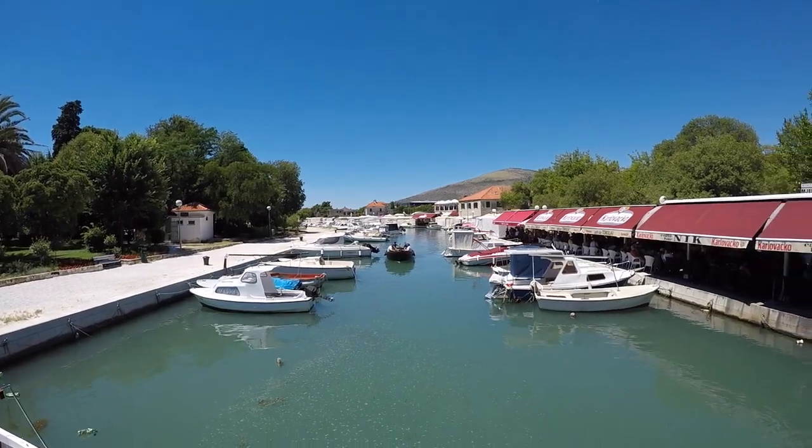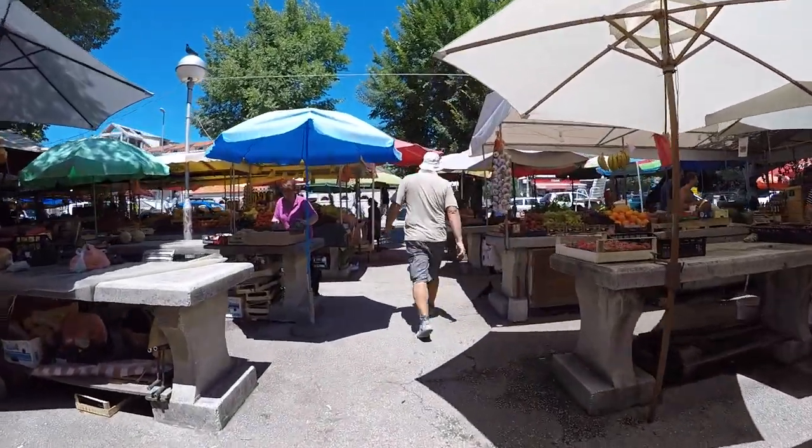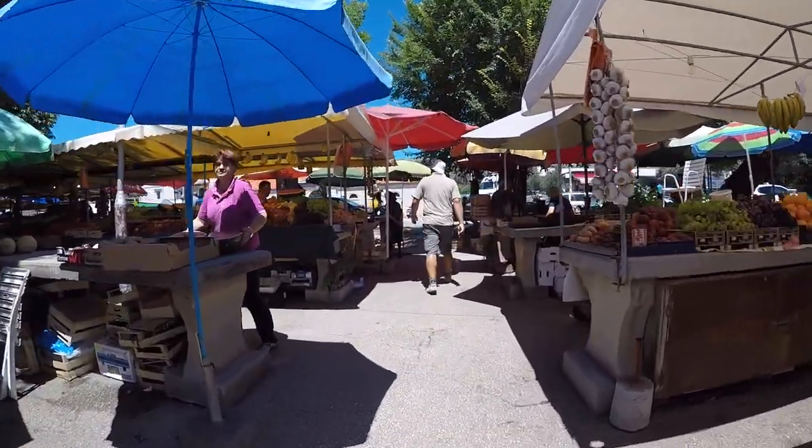Sitting next to the channel, you will find these coffee bars, the fruit market, and on the other side of the road, there is the fish market.